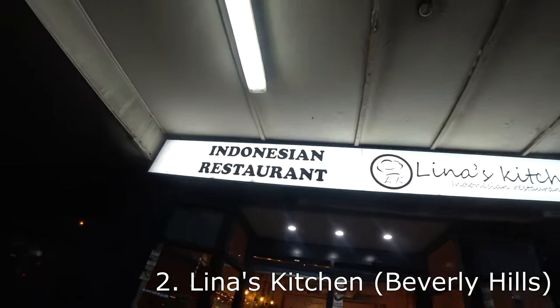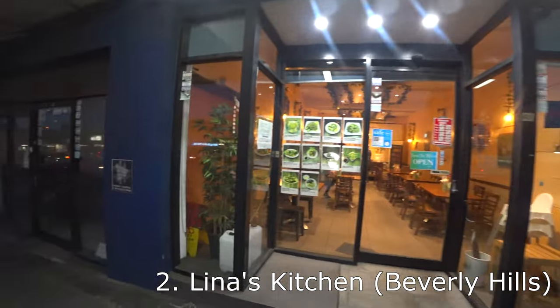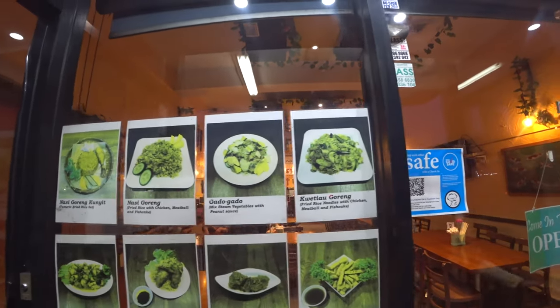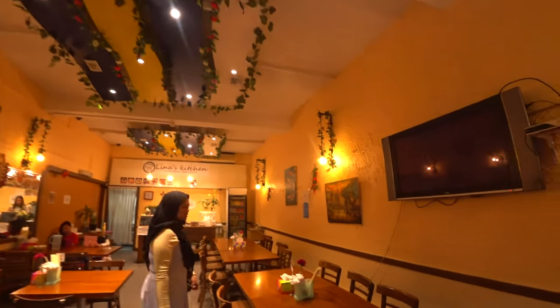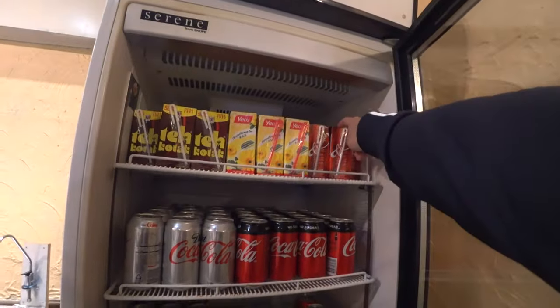Number 2. Lina's Kitchen. Located in the Sydney suburb of Beverly Hills, this restaurant literally ticks all the boxes. You've got extremely delicious food, good portion size, great atmosphere, friendly staff, pretty much everything you look for in a restaurant. Now, this one is actually not as well known as the other restaurants on the list, meaning they don't get as busy as the others. They also had a great selection of Indonesian beverages, including teh kotak and teh botol.